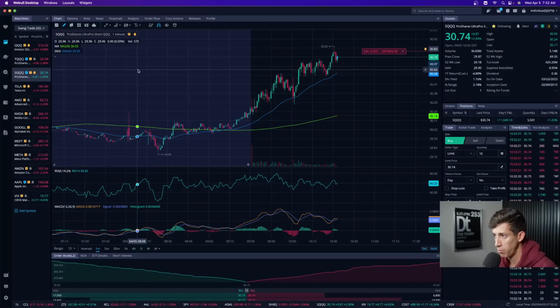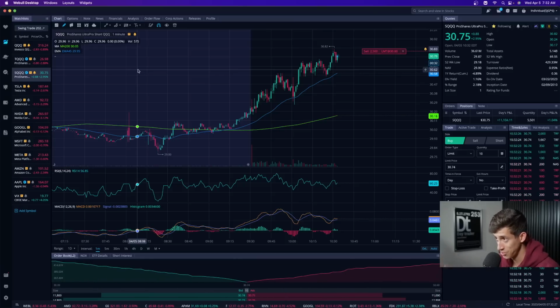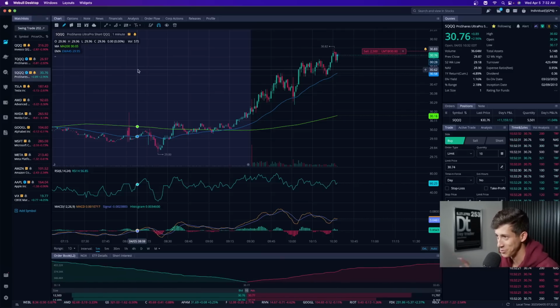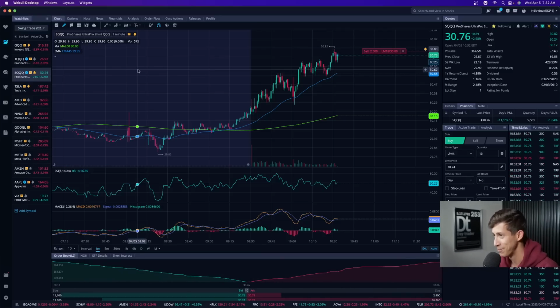Normally, a weaker labor market would cause the market to go up, right? But I feel like now we're beginning to transition to where good news is good news and bad news is bad news. It used to be the opposite. Good news was bad news and bad news was good news. It's a very weird time to be alive, right?